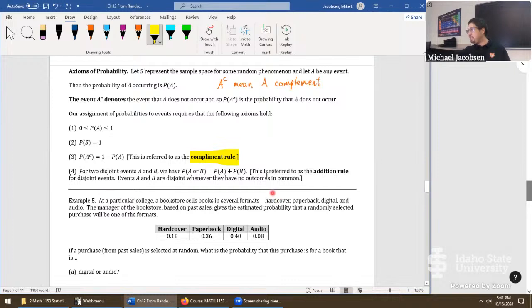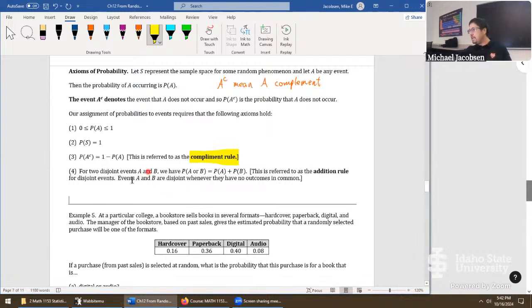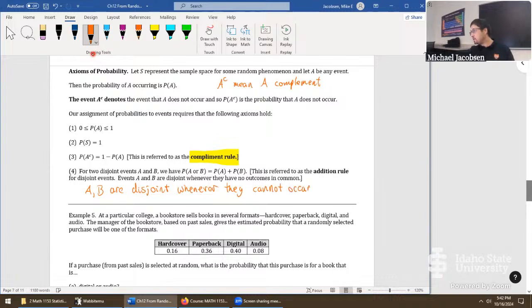Okay, property 4 is interesting because it has a name. This one's called the addition rule, but it also has a property of disjointness. We say A and B are disjoint events whenever they have no outcomes in common, which would mean they can never occur simultaneously. Either one occurs, which excludes the other, or the other occurs and the first event couldn't have happened then. So that's what happens with disjoint events. Let's say it here. Events A and B are disjoint whenever they cannot occur together.